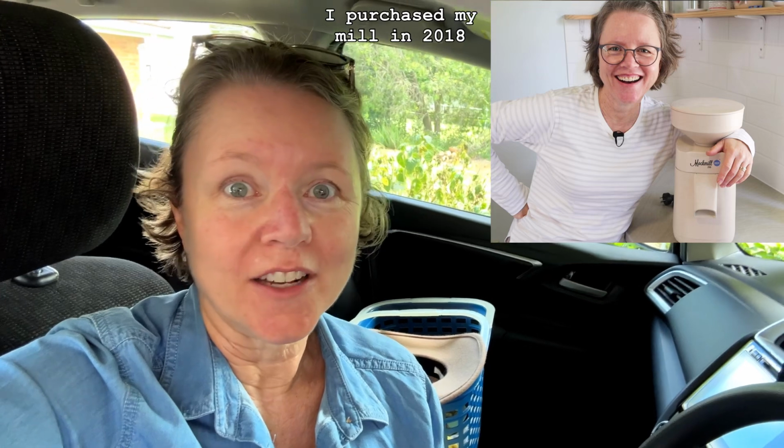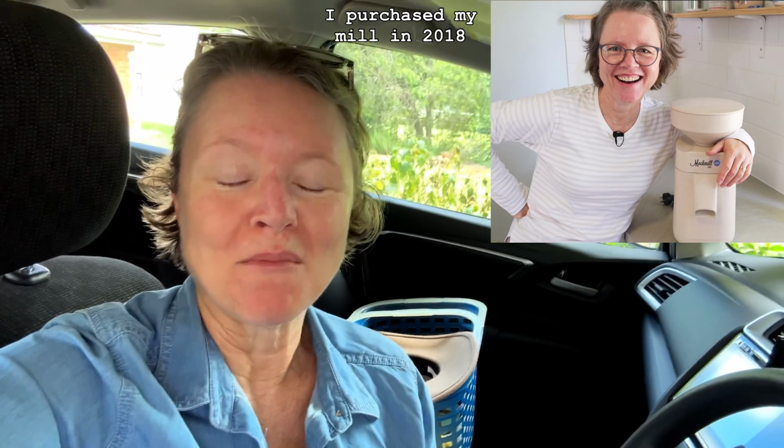When I got my Mock Mill 200, I looked around to see where I could get grain because there's no point having a mill if you don't have a source of grain. And Australia is a much smaller market than in the US, and whole grains availability has really come a long way in the last few years. I got my mock mill in 2018. It's now 2025, and what is available now is much more well developed than it was back then.